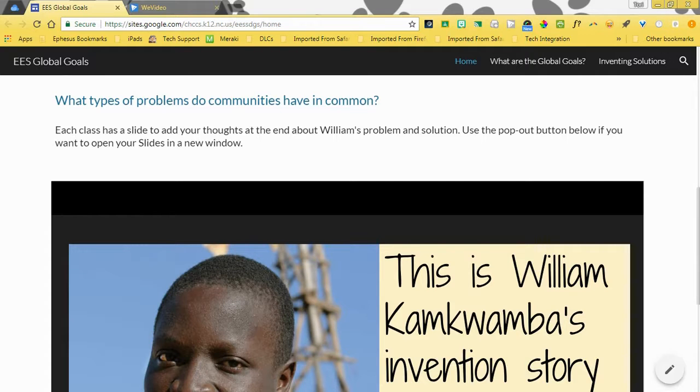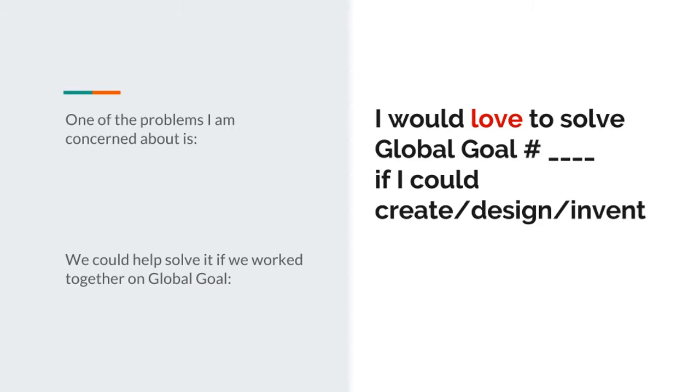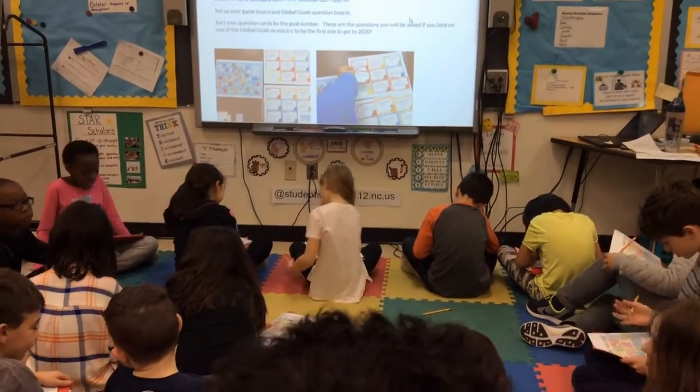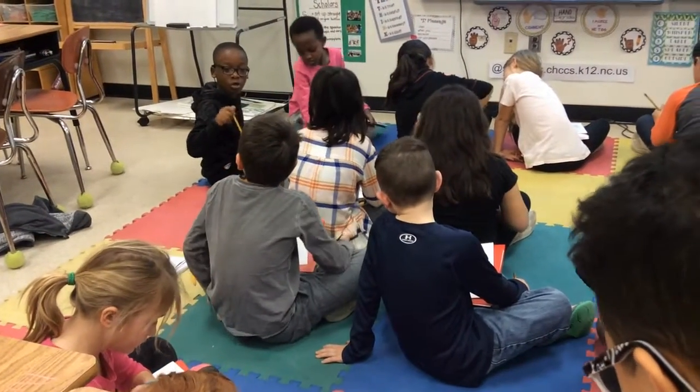So we then introduced the idea that there were problems and solutions in the world and the question of how we could work together to solve problems that we cared about. After students listened to the story and analyzed problems and solutions, we introduced them to each goal and they kept track on a bingo card of the one that they cared about.